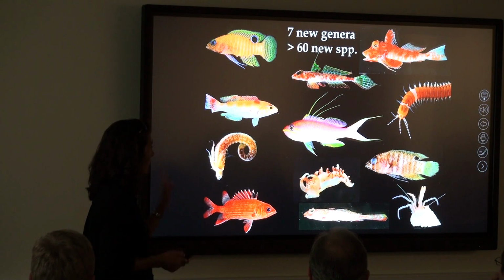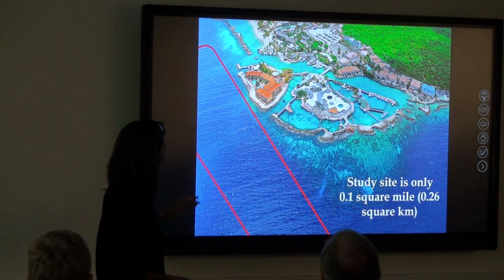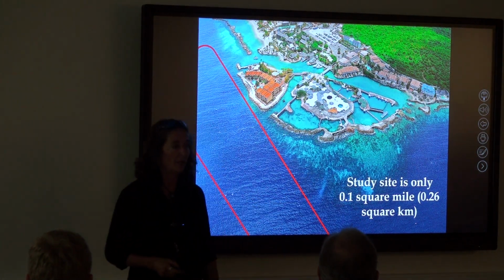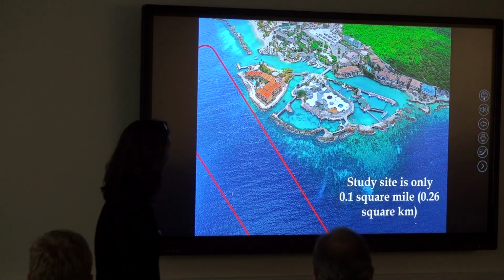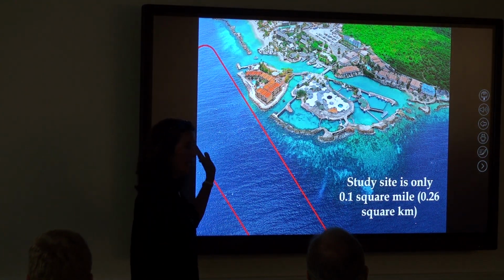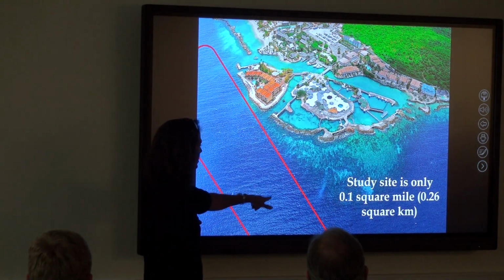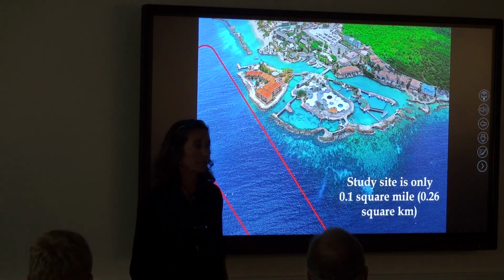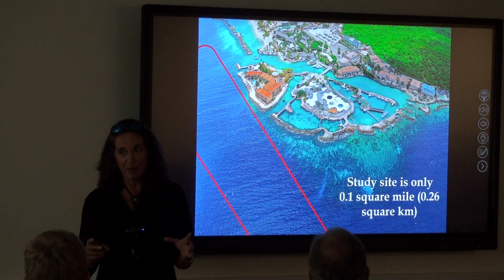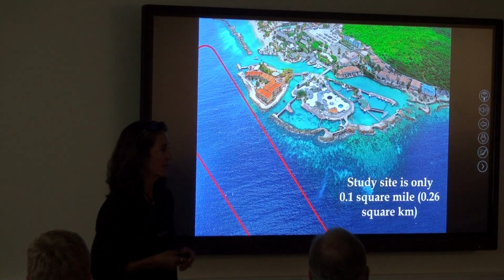And this is remarkable, but what makes it really amazing is that almost all of this new biodiversity has come from a tiny plot of water. Our study site's only about 1/10 of a square mile, about 3/10 of a square kilometer. And that's because, as I mentioned, the 1,000-foot depth limit of the sub is very close to shore. So the sub comes out here, it turns right, it turns left, and very close to shore it reaches its depth limit. So I think you can see if we're finding this much new biodiversity in this tiny plot of water, and these deep reefs occur in tropical regions around the globe, we've only scratched the surface in terms of understanding what inhabits them.